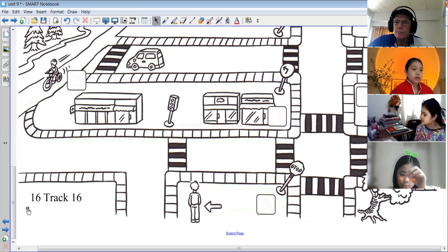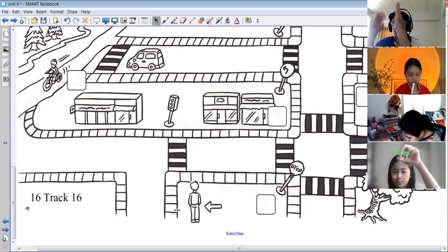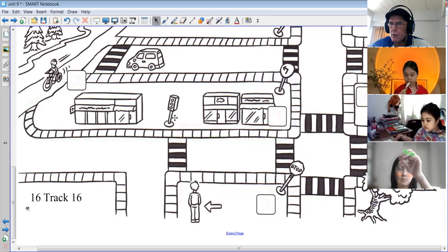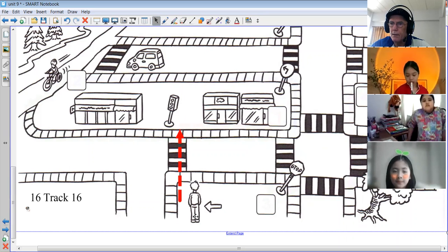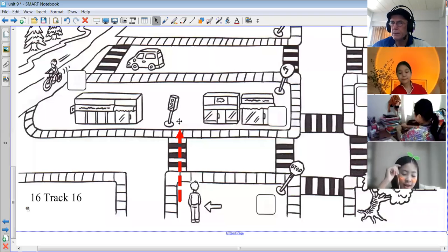Listening 3.16. Listen and find. 1. Walk straight ahead. Go across the zebra crossing to the traffic lights. Right, I'll stop there. So it says walk straight ahead. Keep going. Across the zebra crossing to the traffic lights. There we go. I've done my first line, yeah? Like that. Go straight ahead, across the zebra crossing, to the traffic lights.